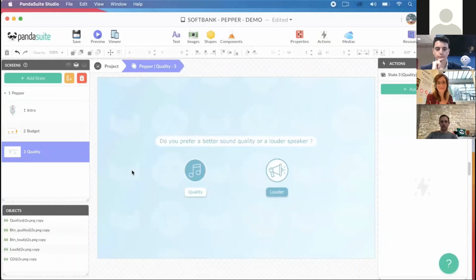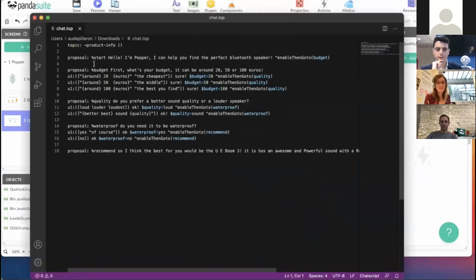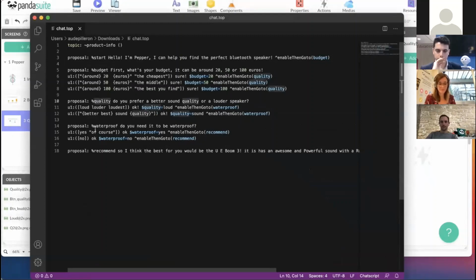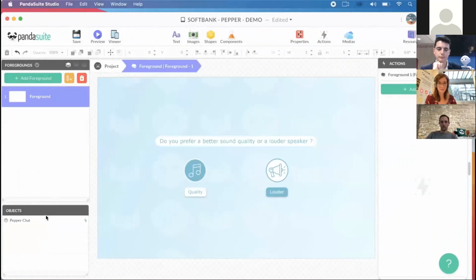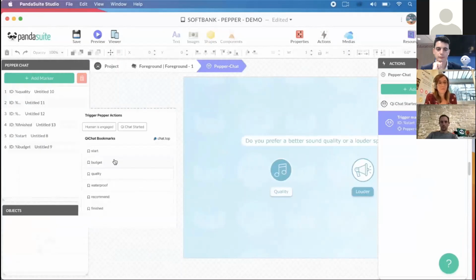Let's have a look at the topic file that was used for this demonstration. When I open this file, I can see all the dialogue of Pepper and also some bookmarks: start, budget, quality, waterproof and recommend, that will be used directly in PandaSuite Studio to create actions or to trigger events. If I go back to the studio and double click on the PepperChat component, I get direct access to all these bookmarks.